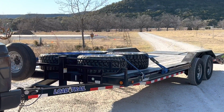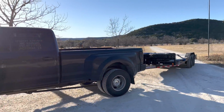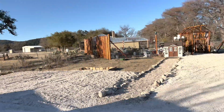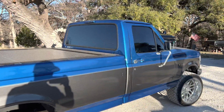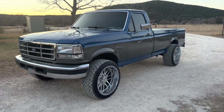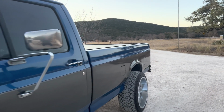Got all of the paperwork done and the title, and we swapped over some wheels and tires for him and some cash on top. He's headed out now, but we've got the OBS here sitting pretty, and we're gonna go over some details on it. All right guys, it doesn't get much better than this. We got the 7.3 all wiped down. I'm gonna show y'all the interior on the truck.